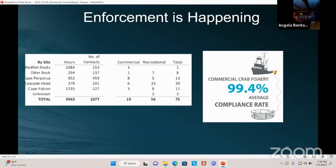One thing we were able to do, again, working with the Oregon State Police, is calculate a compliance rate for the commercial crab fishery. We were able to look at how many boats are in the fleet and how many total violations they've had over a given time period. And it turns out that the commercial crab fleet is actually doing a really great job with compliance, over 99%. I think that's better than anyone could have ever expected. And this is also really rare, to be able to calculate a compliance rate for a fishery.